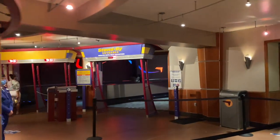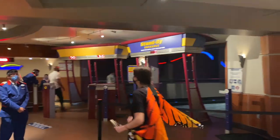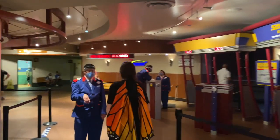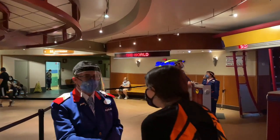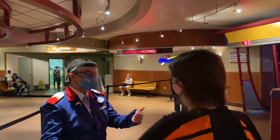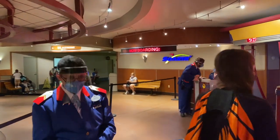To be honest, as we went to mobile order, this is one of the advantages of mobile order, there was a photo for the cupcake. And David's talking to Madison about her costume.